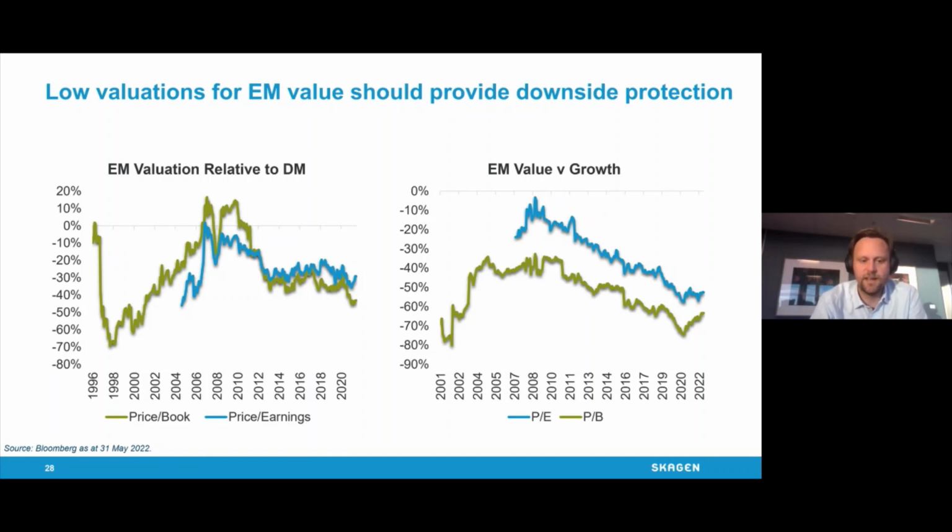And what we see here on the left-hand side, both on a price to book and a price to earnings basis, emerging markets trade at a historically high discount versus developed markets. And on the right-hand side, you can see that, despite us having been in an increasingly inflationary environment over the last 2 years, despite traditional value sectors such as financials, energy, and basic materials having outperformed over the last 2 years, their discount, both on a price to earnings and a price to book basis, remains close to all-time historical highs at 50 to 60% discount versus growth companies.